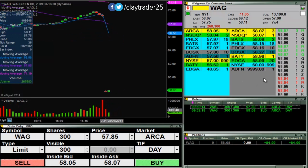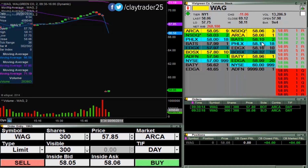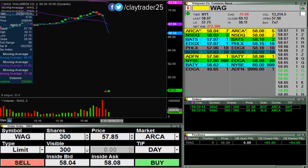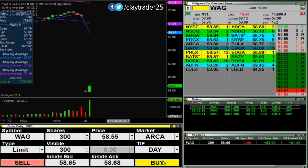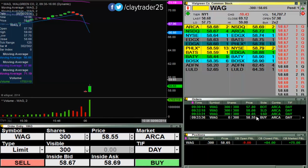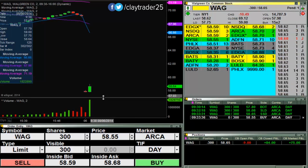Like I said, not too keen on the volatility of this one, although it looks like it's maybe starting to change a little bit, but I'll let you know. All right, now we're getting some volatility here. Went short at 58.65, and we'll see if I can cover at 55.